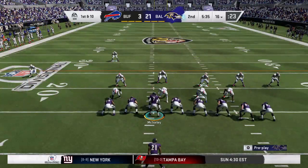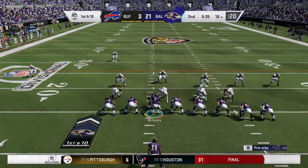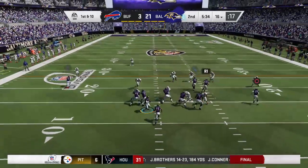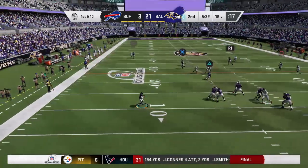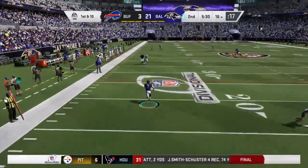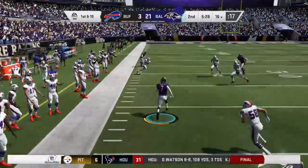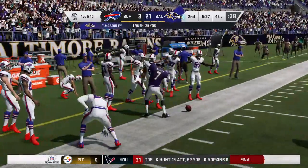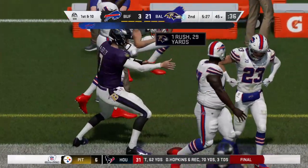So we are in the final minute now of the first half as this offense gets ready to take over. Here's McSorley on 1st and 10. Steps away to his left. He's got a first down past the 30. Big yardage there on the scramble. It gets him a first down.